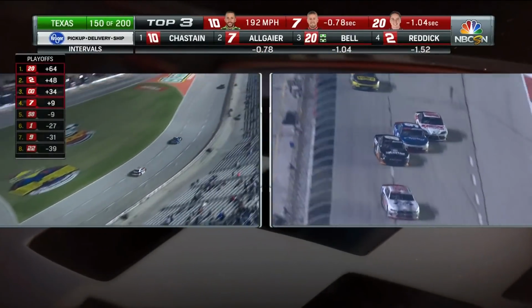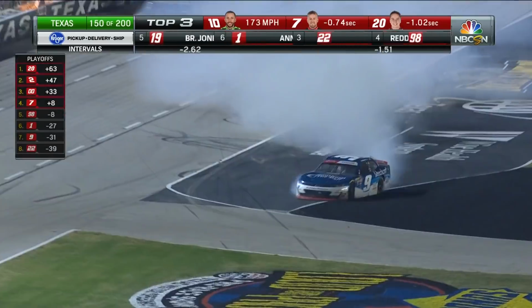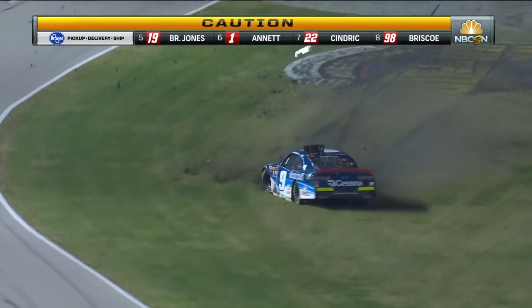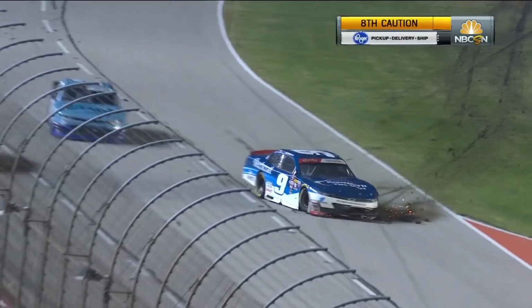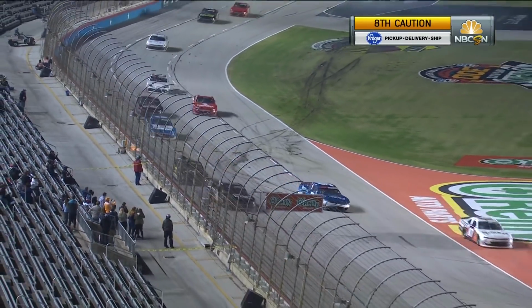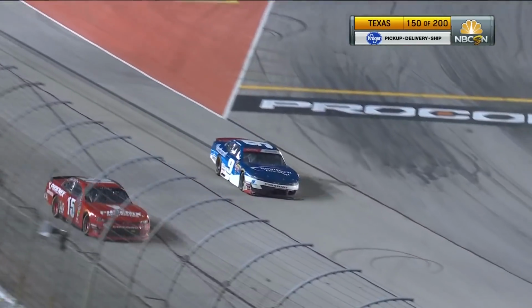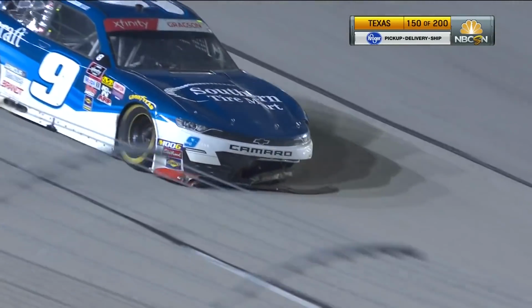While all this is going on, Cole Custer. Oh, around goes the 9. Noah Gragson got tapped. Yellow. Heavy into the grass. Caution comes out. He slides back up in front. A lot of damage on the nose of that car. Went through that grass, just tore the nose off of it.